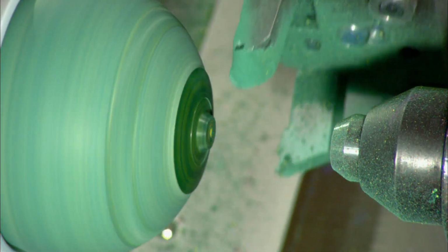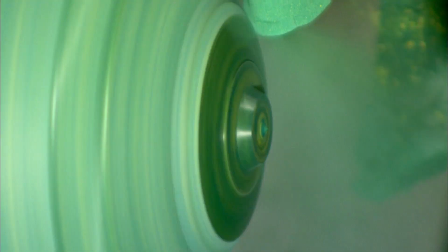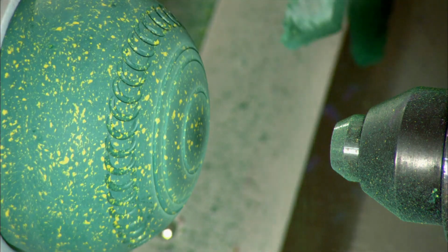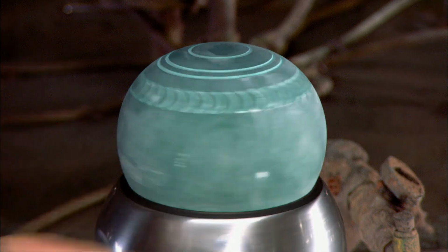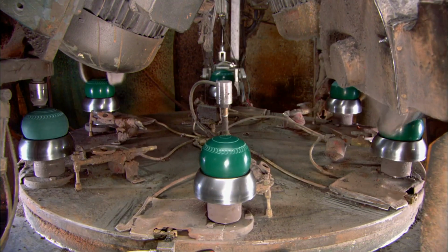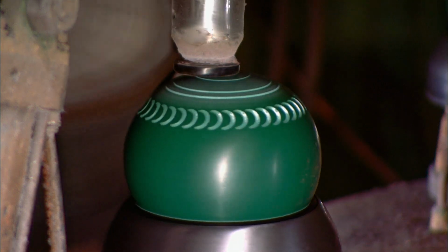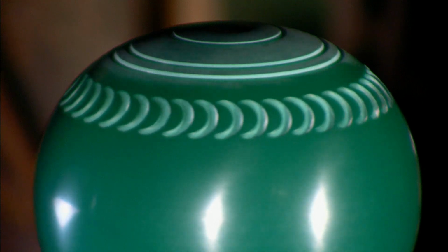The next blade slices off the nubs used to spin the lawn bowl in the lathe. It also smooths the surface until all evidence of the nubs disappears. This receptacle uses suction power to hold the lawn bowl steady, while a carousel moves it forward to undergo a vigorous polishing. The polisher rubs paste onto the surface to buff the lawn bowl to an even sheen.